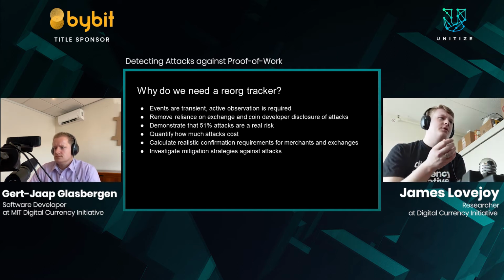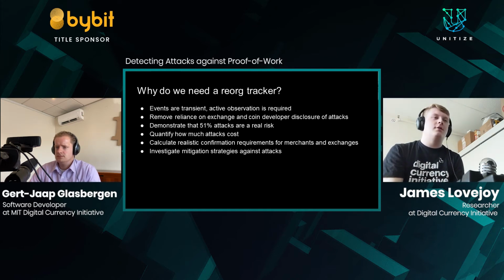So why do we need a reorg tracker? Well, these events are transient. People often say, well, can't you see the attack in the blockchain? And the answer is no. You need an active observer to be monitoring the network to check whether or not an attack occurs.